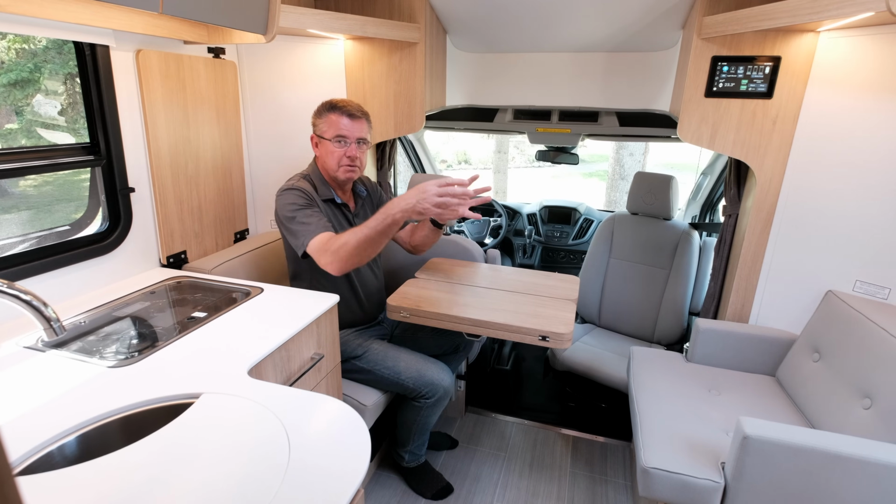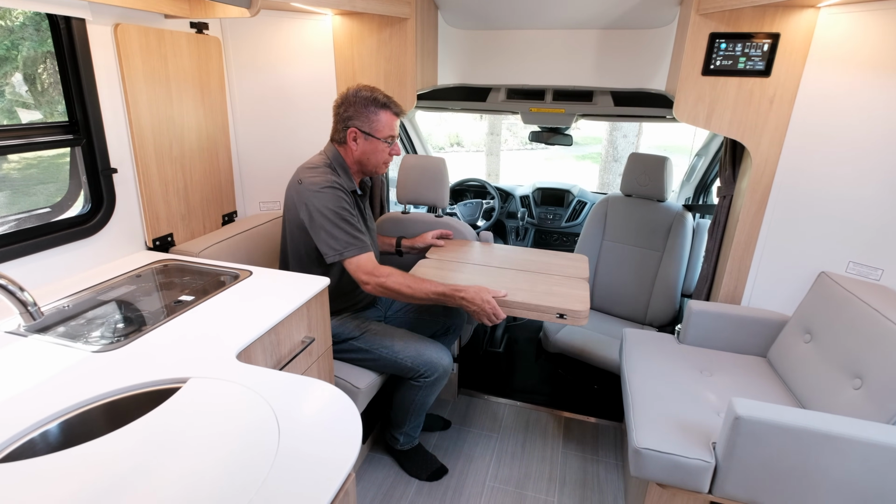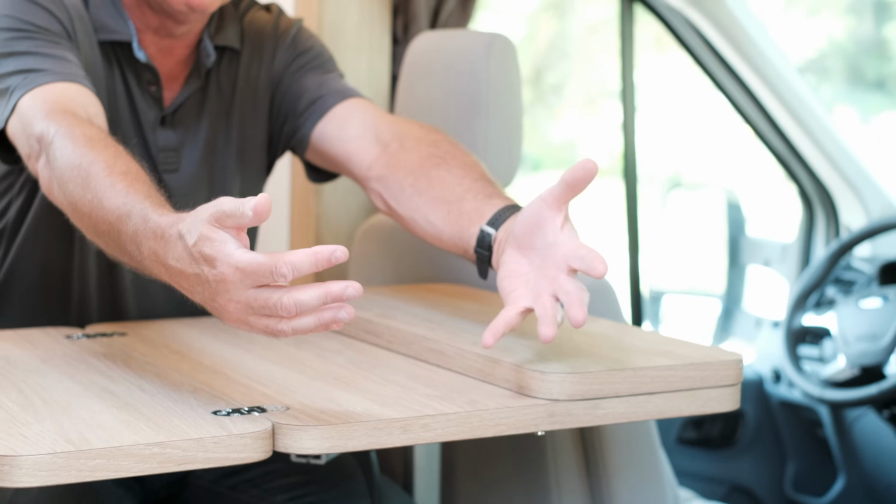Now we've taken our table from the back area, we've moved it back into the dining room area, a beautiful little table area that we have here. I can expand out the leaves, make it a little bigger. We can have dinner for 3 of us for sure.